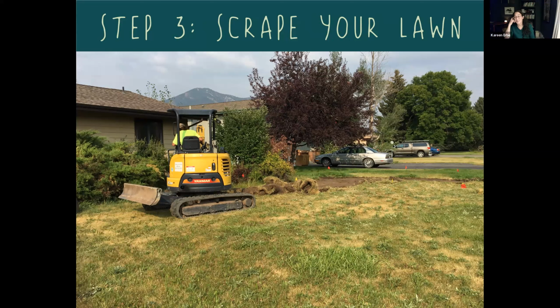And then your third step is to scrape your lawn. It depends on how you want to scrape your lawn, because ours was probably about 50 by 40 feet or larger. I made the decision to enlist my friend Luke, who's an earth worker, to have him scrape the lawn rather than trying to do that all myself.